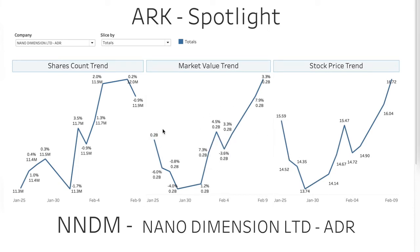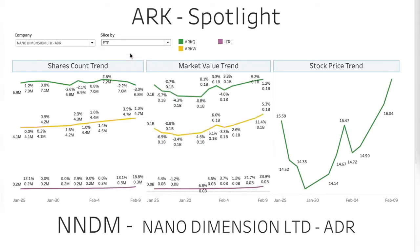I know it went up all the way to $17 or $18 in the past, and then came down to 13, and hence the market value has decreased as well, but very strong upward trend, holding on to their positions. So let's take a look at the same thing by ETF as well. Let's see how that has been trending for Nano Dimensions.